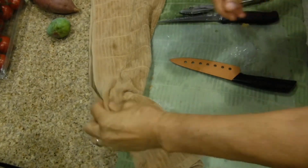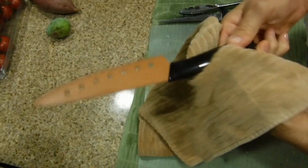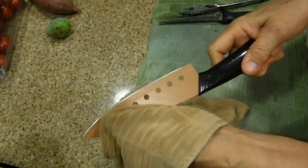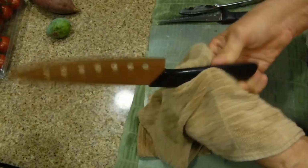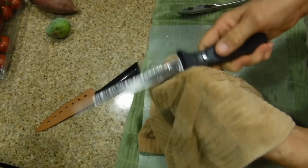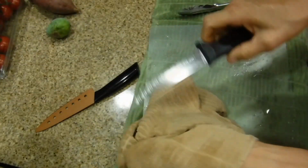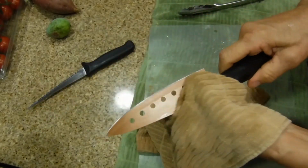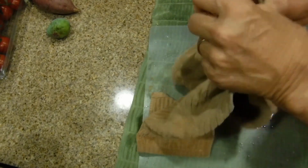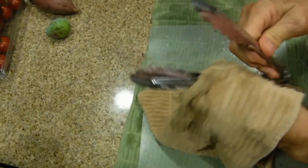Now remember, don't put your knives in, even a cheap $2 knife, in your dishwasher. You'll just dull it. The blade, this area here may come apart from your main blade or the hilt. Wash it with soap. Even this knife we got 10 years ago, it is in good shape, still sharp. Wash it with soap, dry it with a cloth, and just simply put it away where it belongs. By doing these little knife chores, your knives will last forever.